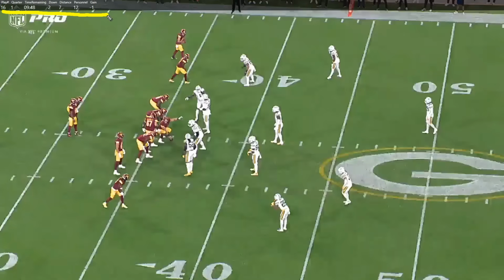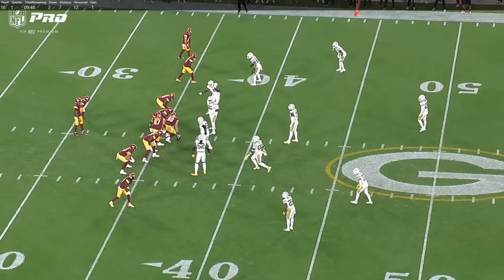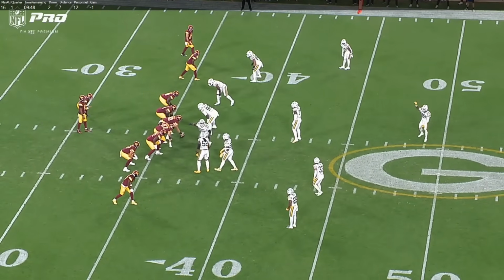I know it's a little small, but I've got play numbers, kind of my own reference, quarter, time remaining, down, distance, personnel, and then gains. This is 2nd and 7. These first two plays are going to be back-to-back. So 2nd and 7, we're going to have a cover one look from the Packers.